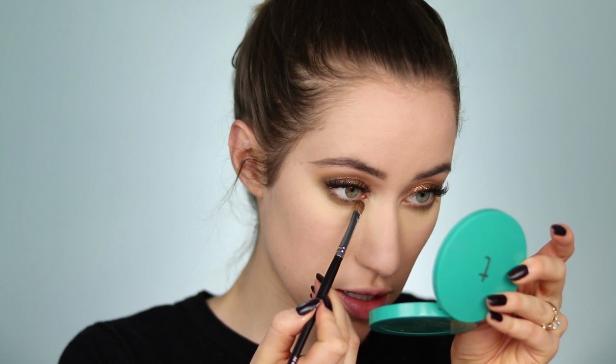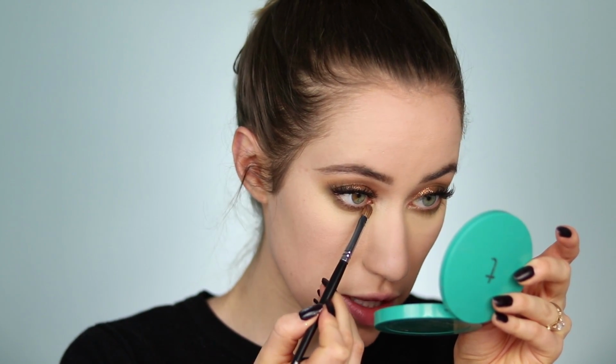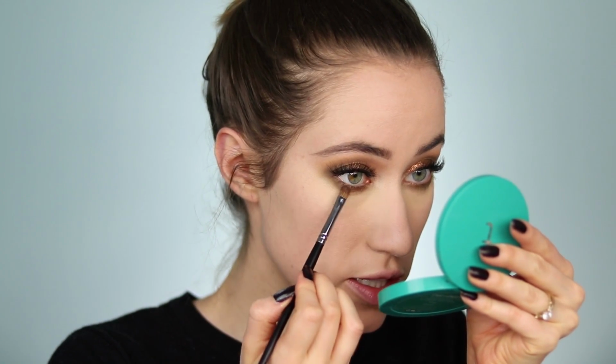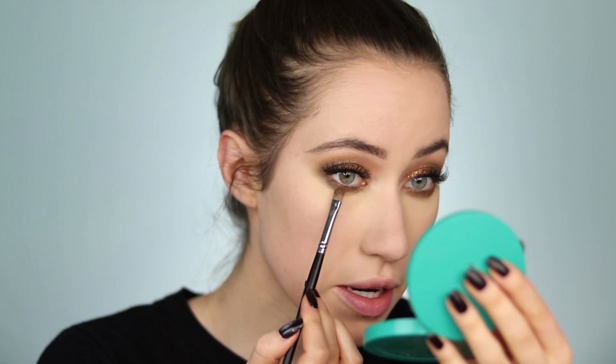On a small brush, I'm going to dip into the bronze shade called Tiger Eye. This one right here. And this time I'm actually going to use a setting spray just to wet the brush a little bit. And I'm going to begin layering this up on the lower lash line as well. But I'm keeping this bronze shade a little closer to the lash line than the olive green. And I'm taking that about 2/3 of the way across the lower lash line, stopping right about here.